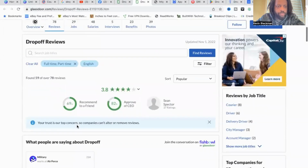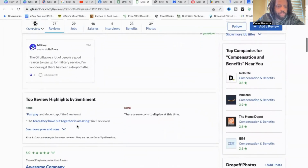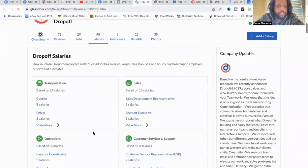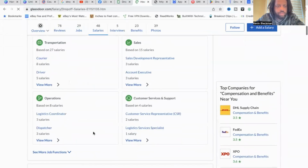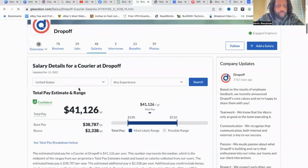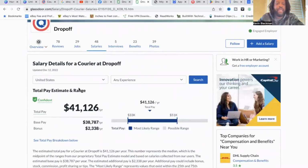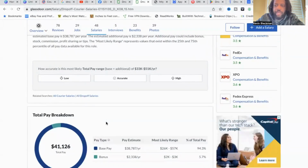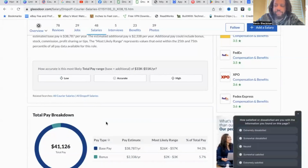So with them, they have reviews, full time, fair pay, awesome company, some of the salaries, transportation, courier. See what some of these courier salaries are looking like. 40,000. So 40,000 is not bad. Kind of puts you around that 23, 24 and up an hour range. Some cities pay more, some cities pay less. But just be mindful of what you need to make in your city. If this is too low, then don't worry about it. Move on to something else.